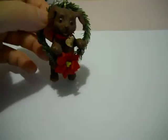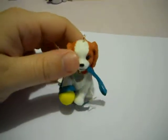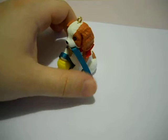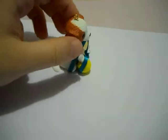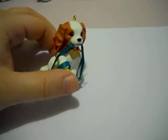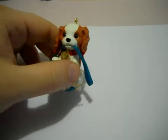Got a little poinsettia wreath. It's just so plain. Oh well. Number 20, I like. It is the Cavalier King Charles Spaniel with a tennis ball and a leash. It's probably one of the least Christmassy ones, but I think the colors that the artist picked are really, really nice. The teal and the yellow. The tennis ball is flocked.